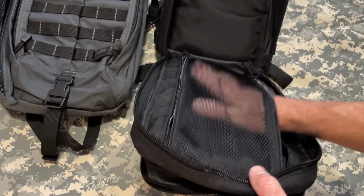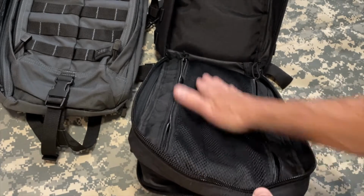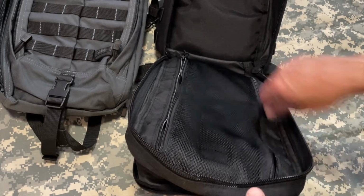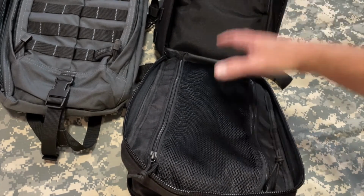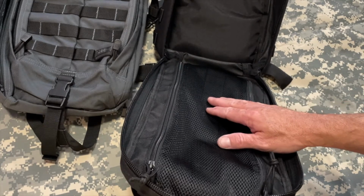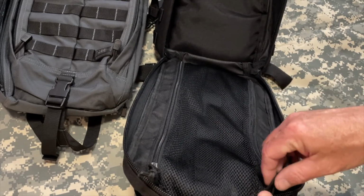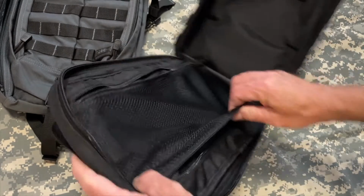Now the way this one is made, it actually worked out pretty decent, and I kept a change of underwear and socks in here, along with a Buff neck gaiter and a wool knit cap. So I'd have everything in here just in case I needed to change, because even though I'm in the desert, it does get cold sometimes.